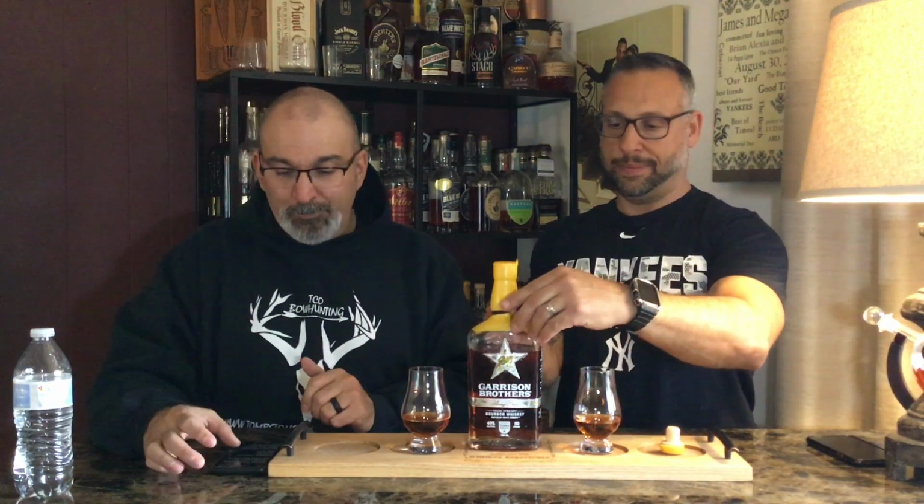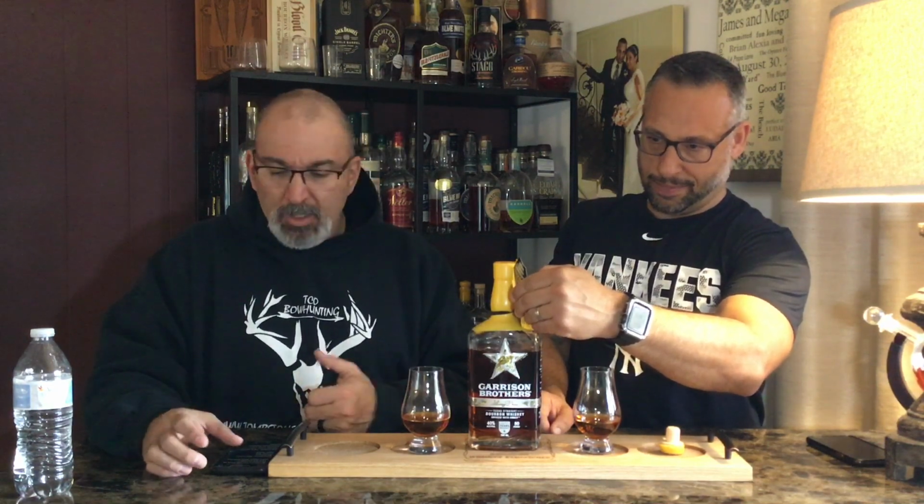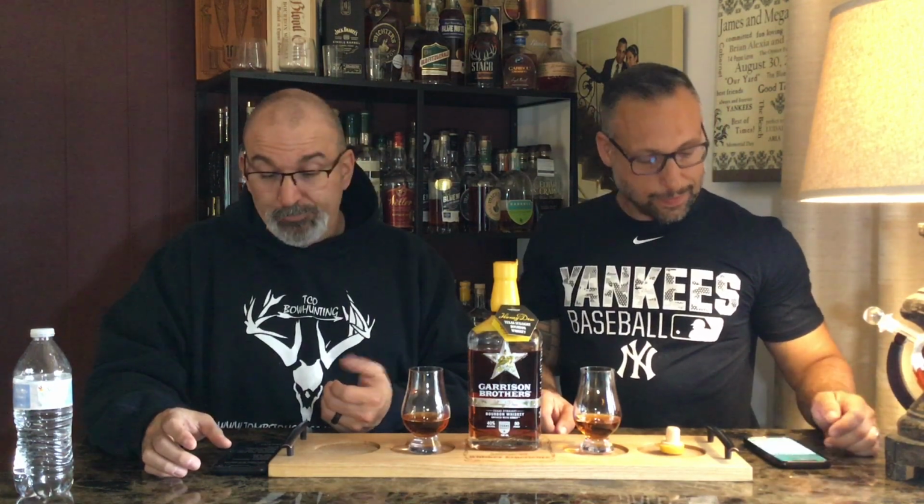So this is 80 proof, so lower proof. No age statement on this one. Mash bill is 74% white Texas corn, 15% red wheat, and 11% Canadian malted barley. That's interesting to me. Why Canada, especially in Texas? Two Texas grains and then Canadian malt. That's a question we're gonna have to ask them.